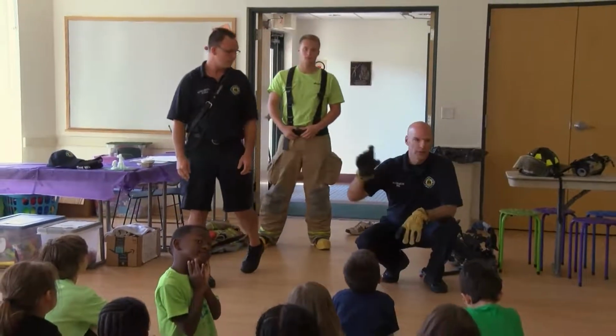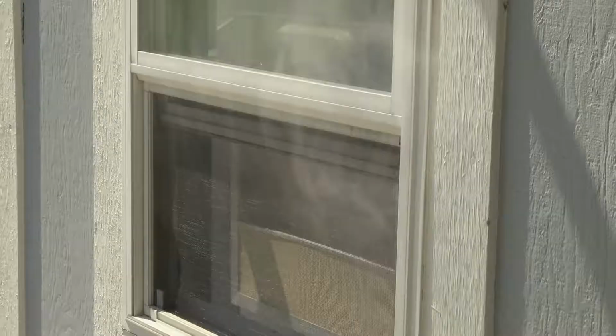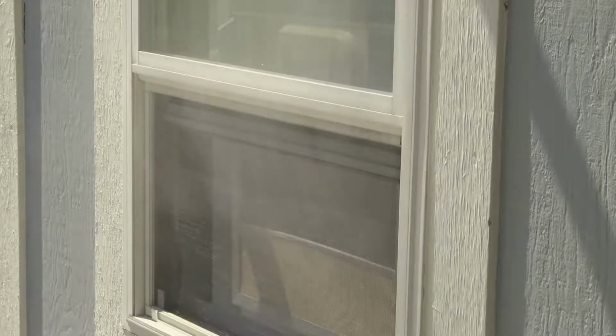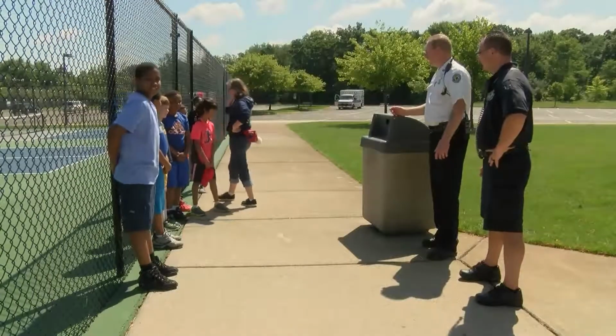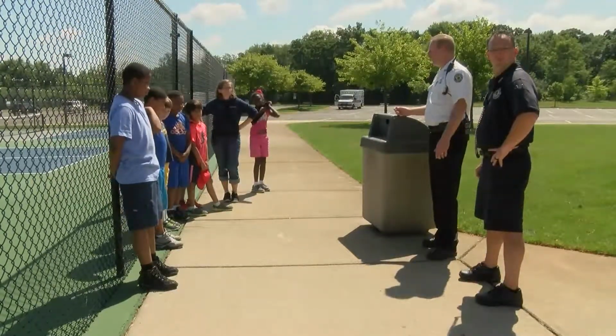West Bloomfield firefighters take pride in building relationships with the people that they serve and use those bonds to educate us on how we can prevent fires. Some would even argue that it is the most important part of what they do. It's extremely important. We don't do a lot. We don't fight a lot of fires in West Bloomfield.